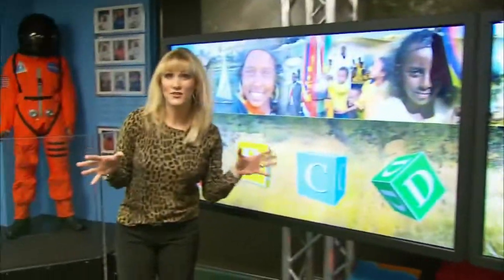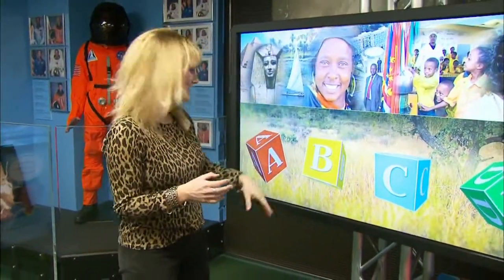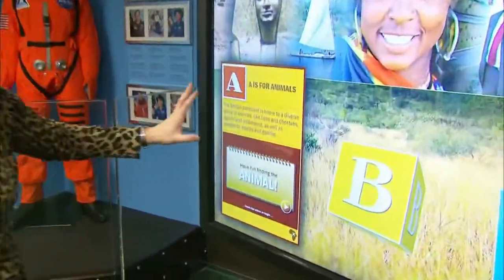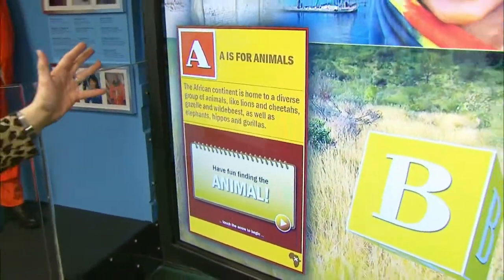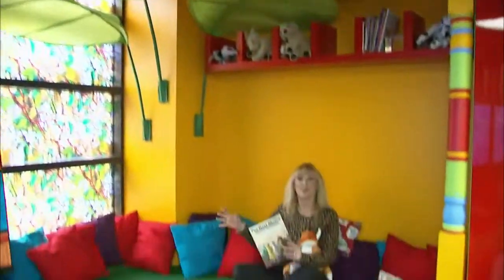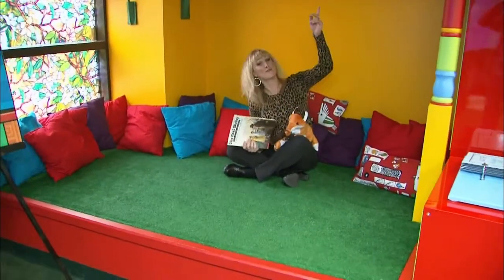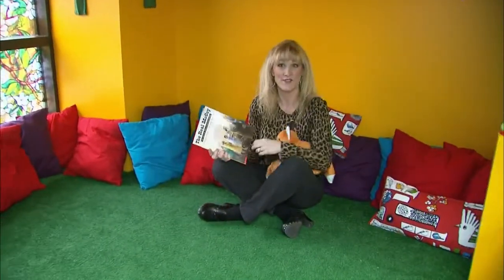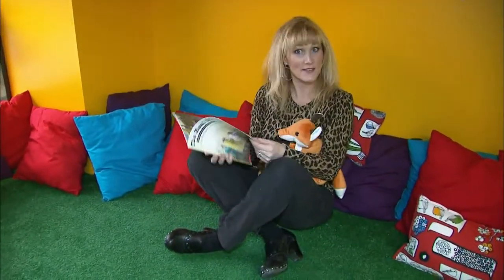So a third feature of these screens is the A is for Africa exhibit, where they have these different letter blocks coming up, and again, some more information. This kind of ties in with the whole Africa exhibit we've got around the lower rotunda. They've got blocks, things to do, big puzzles. They also have this cozy, snuggly reading corner. You can grab a kid's book from up there, grab a stuffed animal. Of course, I don't have my kids with me, but how much fun. You can cuddle up here on the pillows and read a good book.